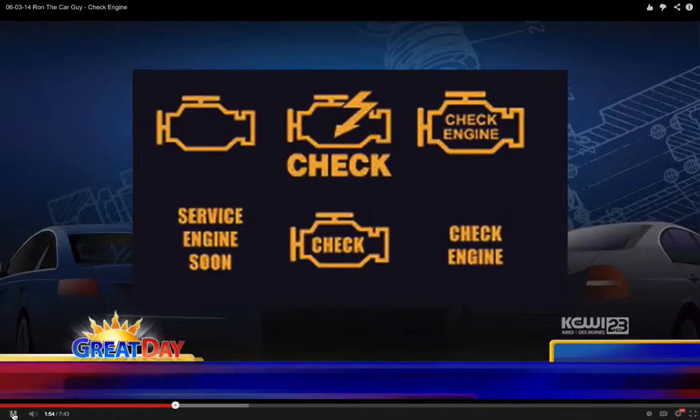The light will come on in one of 2 ways. It'll come on and stay on solid, which is typically what you see. Here's a picture of the different terminology over the years. The check engine light actually came out in 1986, and these are the different versions of what they've had. Check engine soon. Okay, soon. What do you mean soon? Like tomorrow? Next week?